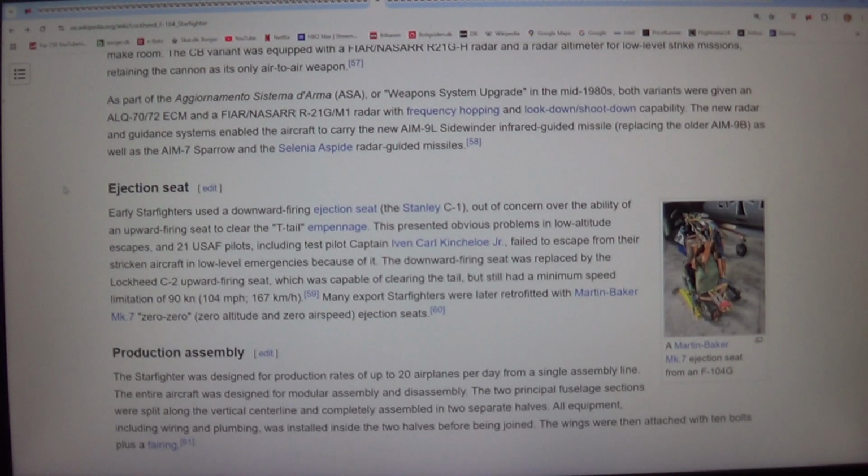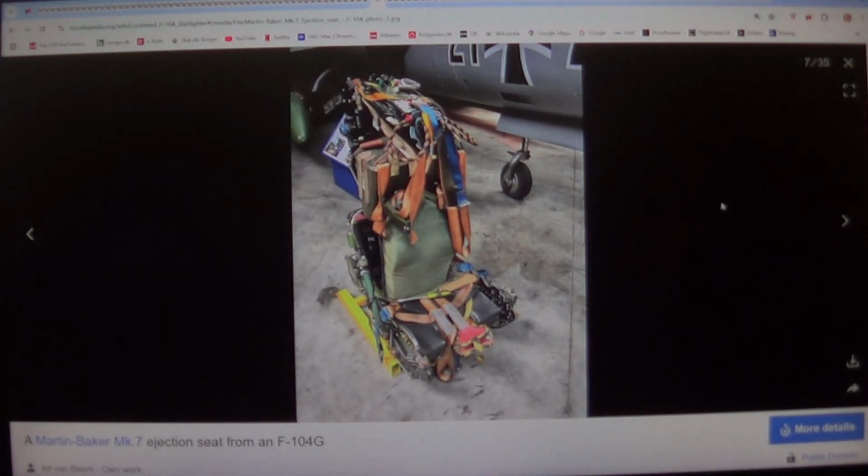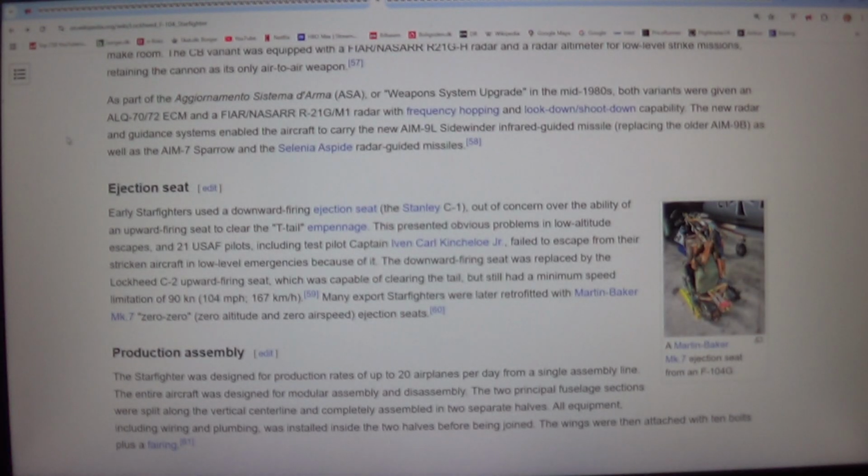As part of the Aggiornamento Sistema di Arma, ASA, or weapons system upgrade in the mid-1980s, both variants were given an ALQ-70/72 ECM and a FIR/NASAR 21G/M1 radar with frequency hopping and look-down/shoot-down capability. The new radar and guidance systems enabled the aircraft to carry the new AIM-9L Sidewinder infrared guided missile, replacing the older AIM-9B, as well as the AIM-7 Sparrow and the Selenia Aspide radar guided missiles.